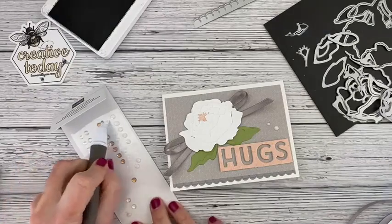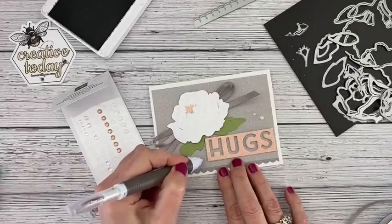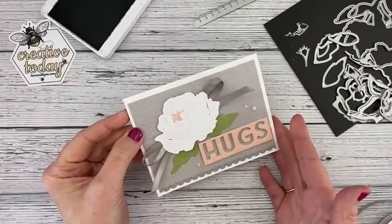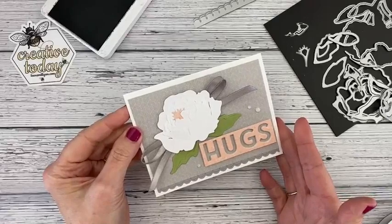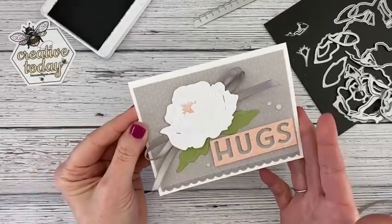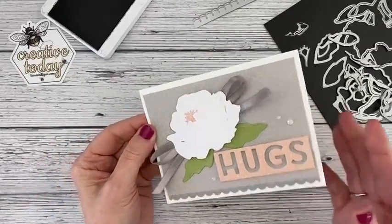Let's see, I'll take one of the small ones and pick that up and put that right down there like that. So there is card number 2, and I hope you all like that as well. I think this is a beautiful card, and I think it's a gorgeous sympathy card, which, you know, we never want to make those kind of cards, but we all need them.